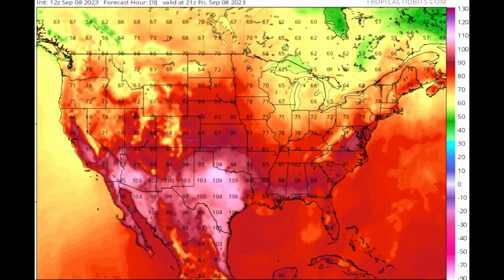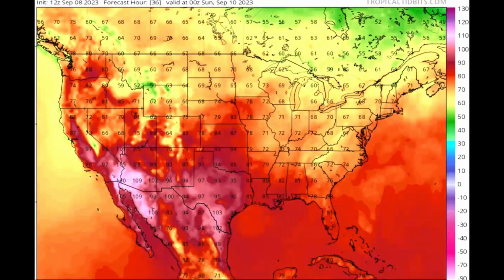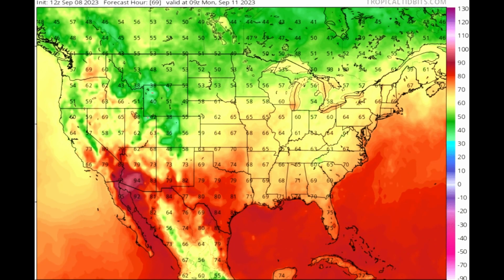Now let's take a look at how some of these temperatures play out. Here we go through your Saturday. Your Saturday afternoon highs will be quite hot. We're still looking at some 100-degree readings into portions of Texas, but notice overall fairly tame across much of the country. But look at some of these 50s we get going on Saturday night going into Sunday into the upper Midwest. We'll see that again as we go Sunday night into Monday.